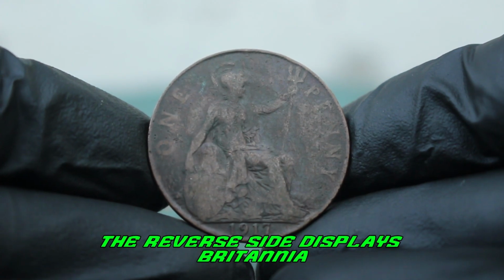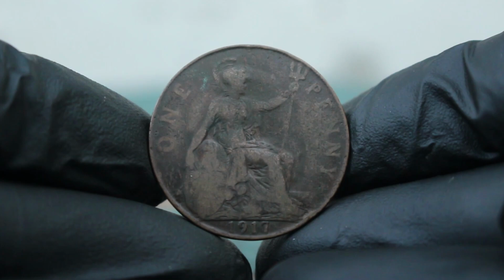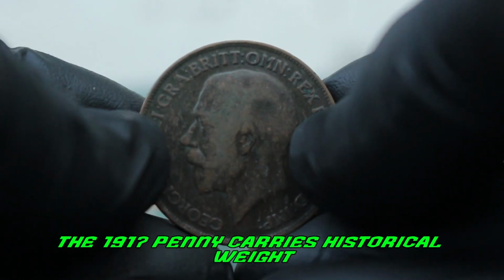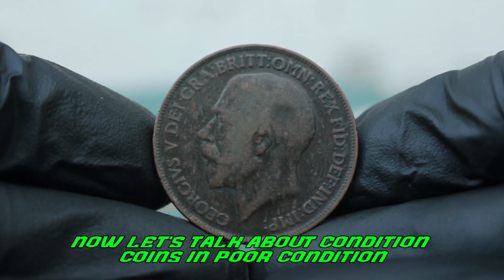The reverse side displays Britannia, a personification of Britain, seated with a trident and shield. Despite its straightforward design, the 1917 penny carries historical weight and significance. Now, let's talk about condition.